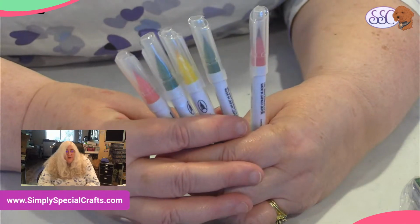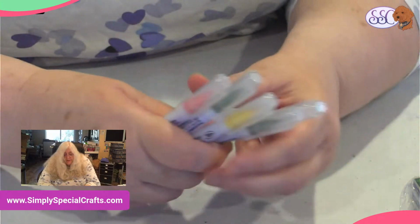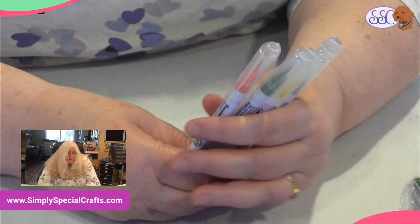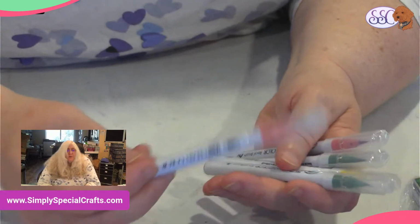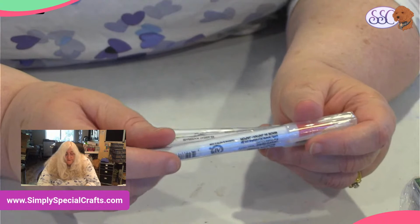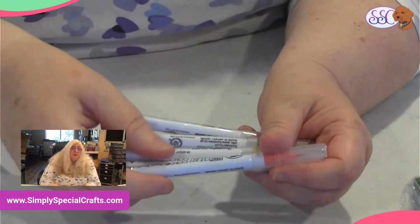I just ordered a few colors in so I could try them, and I've actually rather enjoyed them, just for a little additional pen sitting on my desk to kind of fill in some of those small areas when I want to touch up. I'm surprised how often I've grabbed them. They're very lightweight, which is interesting. I wondered if they'd have enough ink in them, but I've been using them for a couple weeks now, and they're holding up nicely. Zig products usually do hold up nicely, and they're a water-based ink, and like I said, I'm enjoying them.